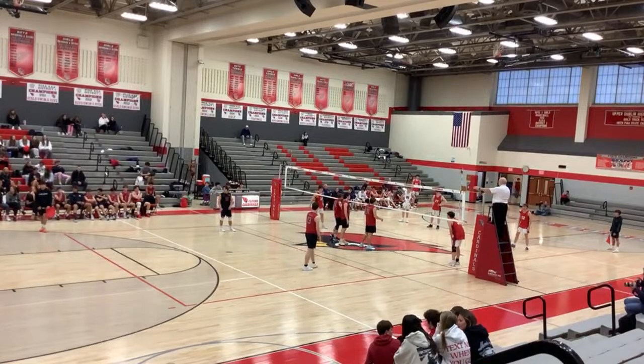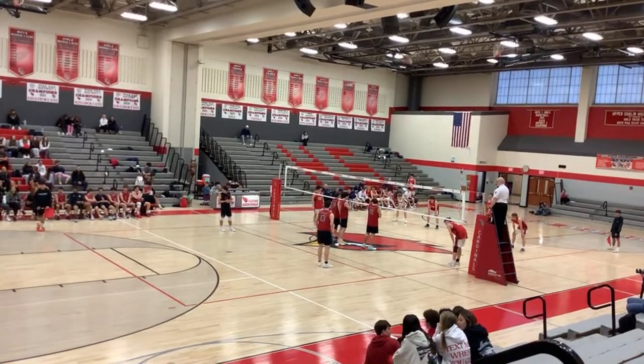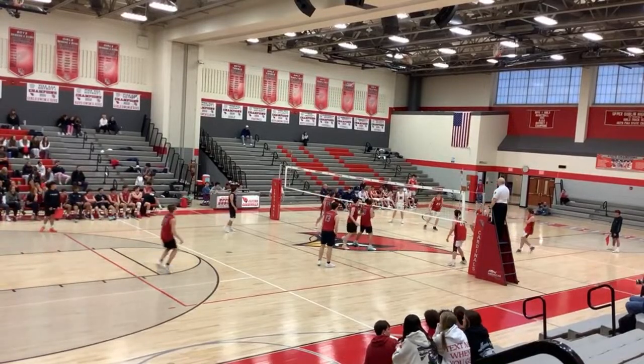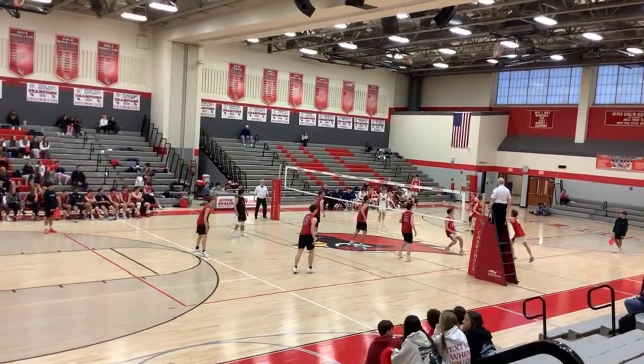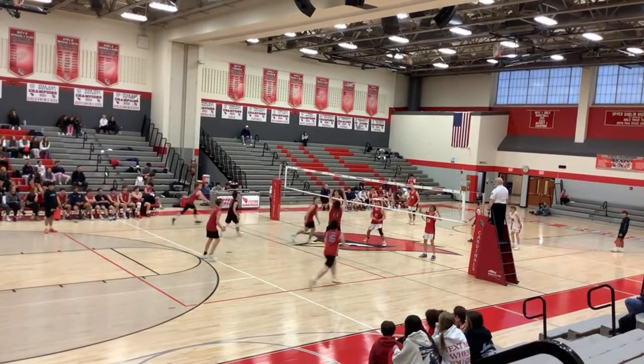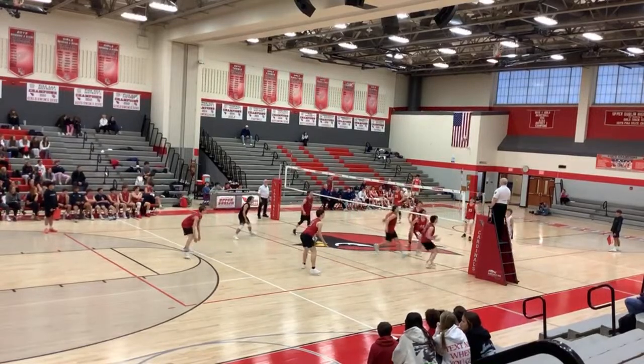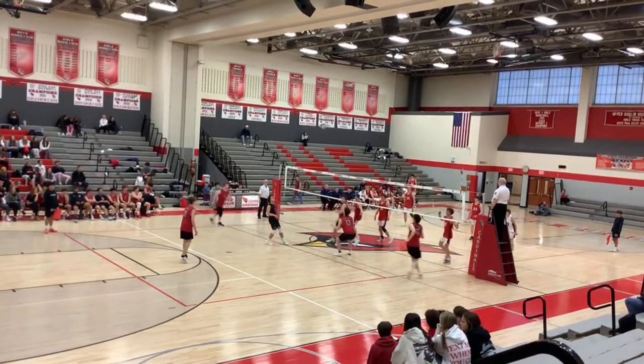Number 19, Sebastian Isaac up to serve. Oh, great serve. Looks like a free ball. Oh, it's a roll shot. Nice pickup. Another right side hit. A little dink, straight to the defender. Another power tip. Still up.